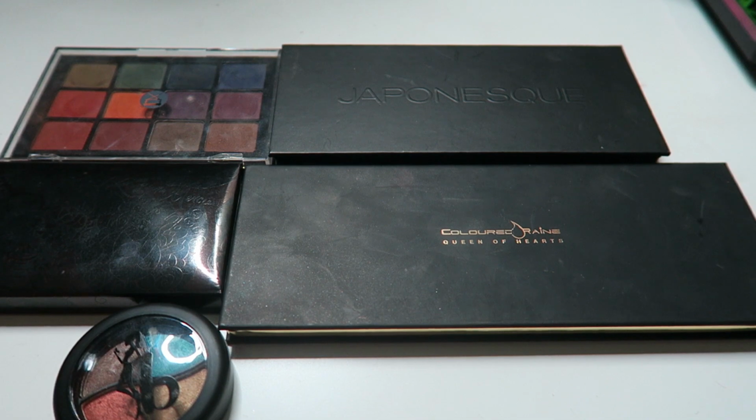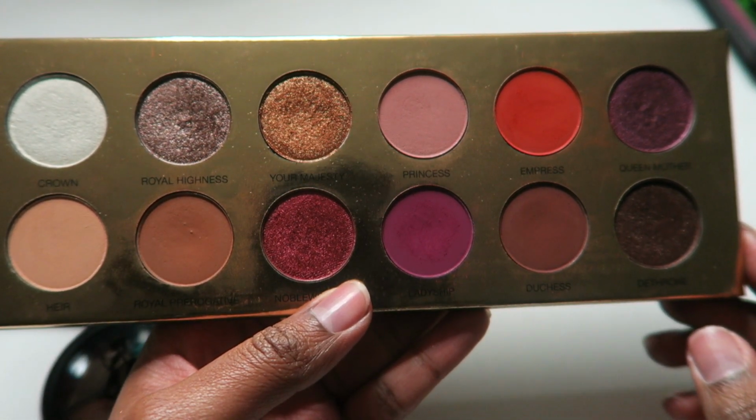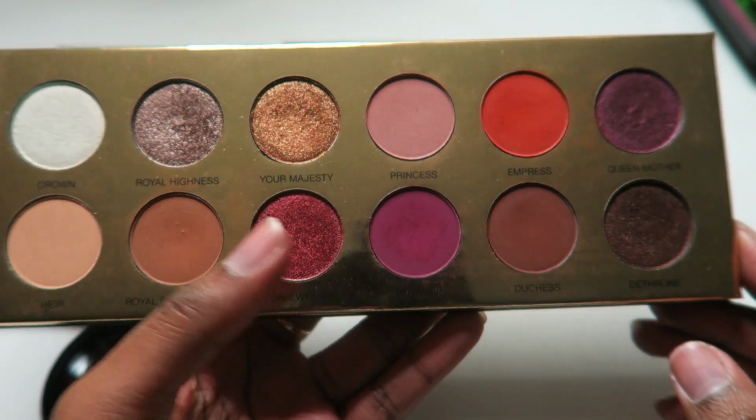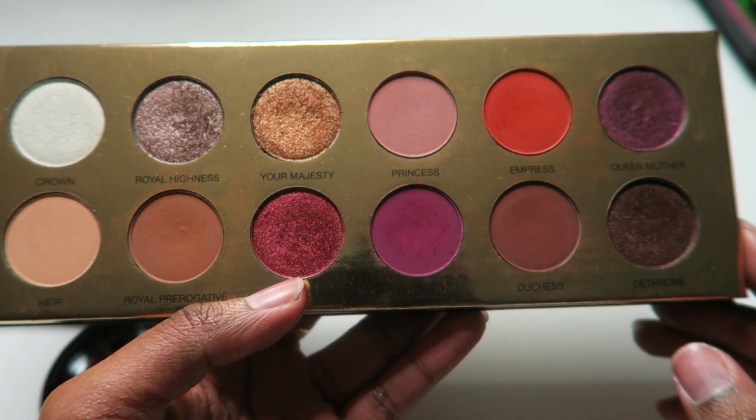Next up here, I have some of my one palette brands. I thought I would go ahead and just show all the ones that I'm keeping first. First up, we have the Colourpop Queen of Hearts palette. This is one of my favorite palettes in my entire collection. The shades in here are just absolutely gorgeous, and the formula of these is great. The mattes blend really well. The metallics are very foiled, so definitely holding on to this one.